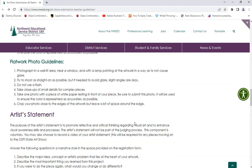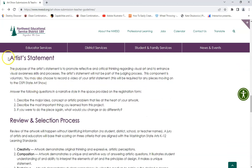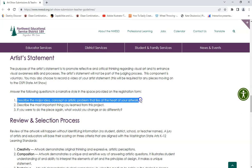And you're going to write an artist statement, and you're going to need to describe the major idea, concept, and artistic problem that lies at the heart of your artwork. And this is a narrative, so you can kind of talk about yourself.